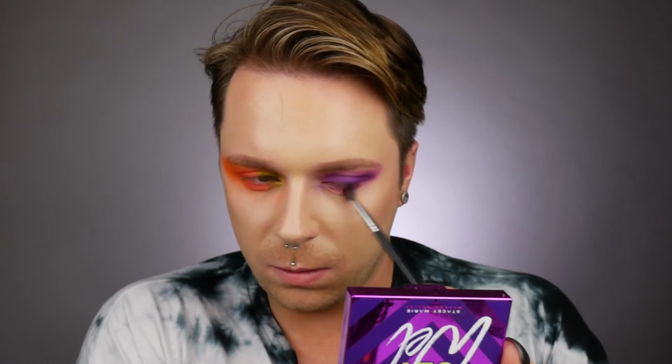I'm just gonna run that quite heavily under my lid, and I'm just gonna join that with the rest of my eye look. And on that same brush, we're gonna dip into the Blackberry shade from before and just dip that into that inner corner and just blend it back and forth and back and forth. Now, if you're telling me this look isn't amazing so far, there's something wrong with you.